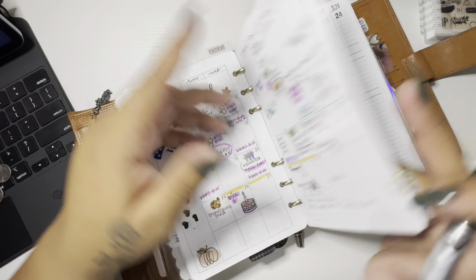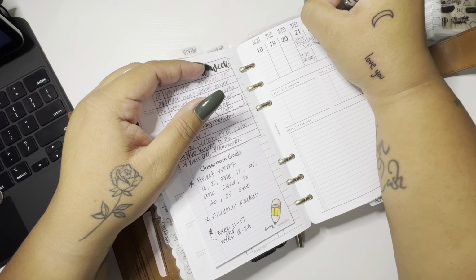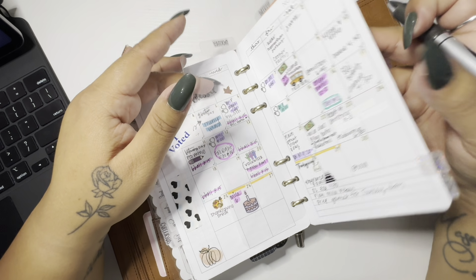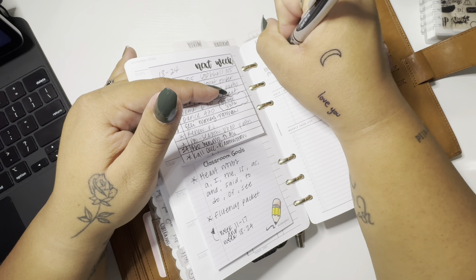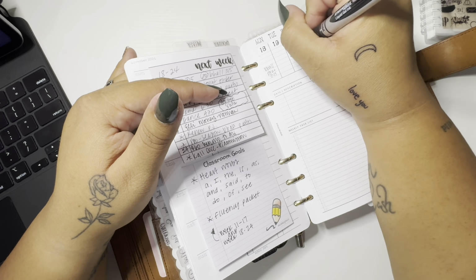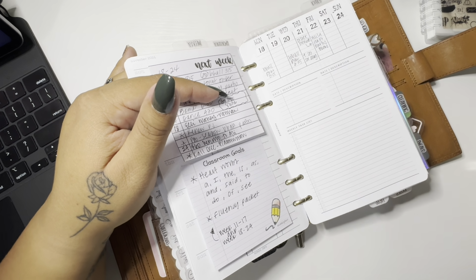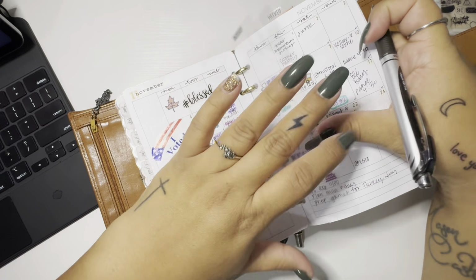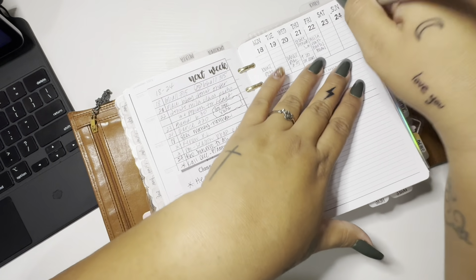So here I'm just trying to make sure that what I have on my month is on this top row, because usually what I write in my monthly is important and has to be done. And I didn't rewrite those on this week's sticky note because I already have it written down. So that's why I'm checking both the monthly and the sticky notes to make sure that I don't forget or miss anything.